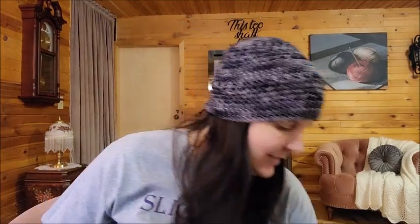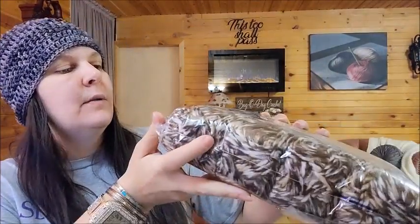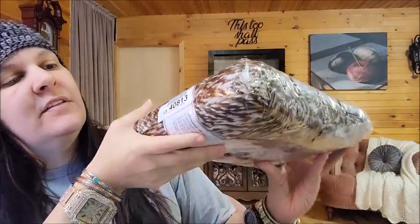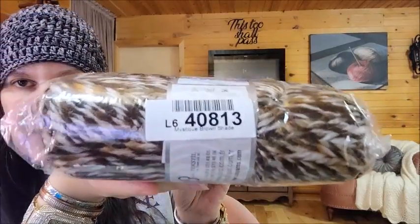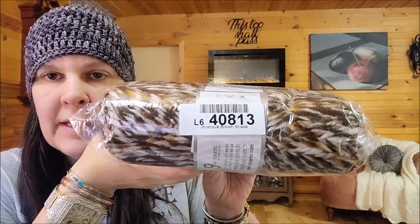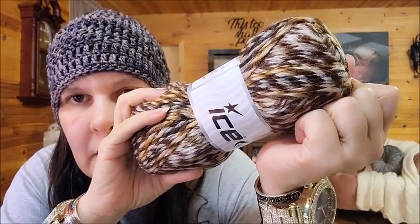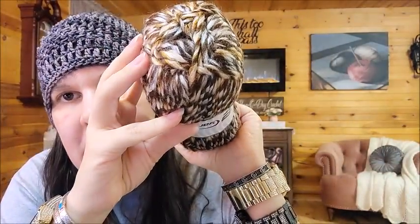I like that yarn. I've got to bust out my knitting machine. Check this stuff out. Okay, then I got this one. I might have shown this before. I have. It's called Mystique. The color is brown shades. They have a lot of pretty colors in this as well. I've had it before, 40813. Let's open it up and look at it, why don't we? And it's also a roving style. I like this brown on this one. I think it would make me a pretty hat. Probably a busy hat, but a pretty one.